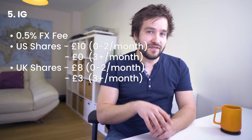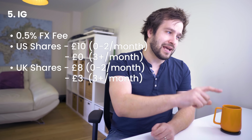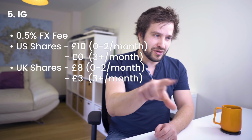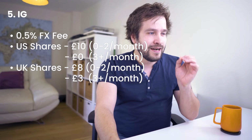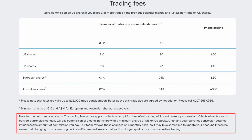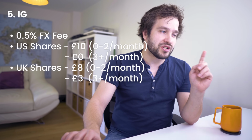If you are less active, so if you don't make the 3 per month, you have to pay £10 and £8 for those trades respectively. However, there is one trick. If you look in the small print underneath, it does say that the trade fees are only cheap, like the ones I mentioned, if you let them convert your money using their foreign exchange fee.